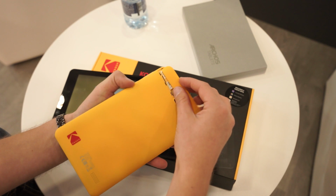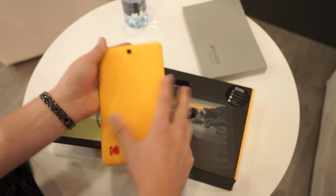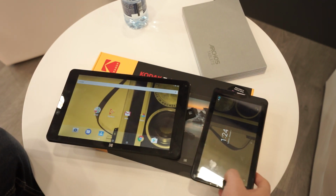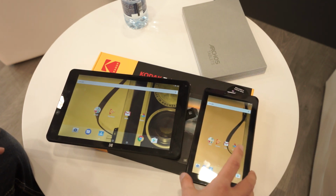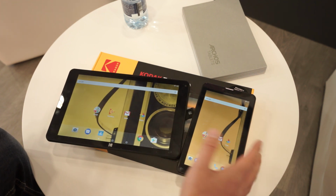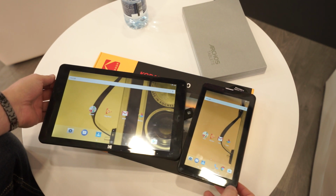Alright, not too much to say about the Kodak Tablet 7 and Kodak Tablet 10. As I said, 159 euros, 99 euros. It will be available pretty much all over Europe, but as of now, not in the United States, and I'm pretty sure not in Asia either. As far as I know, the licensing deal that Kodak Eastman and Archos have is for Europe right now.